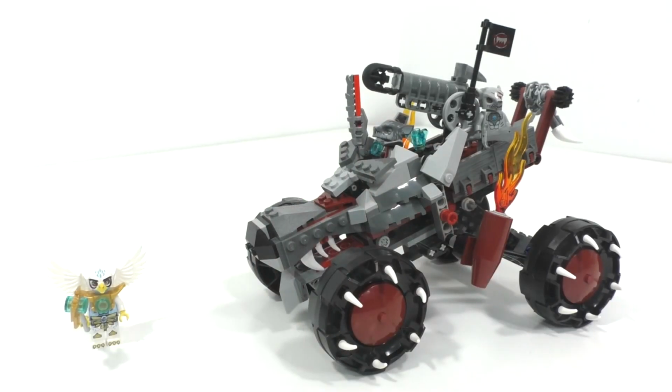So overall, for $30, is the set worth it? I mean, you get 3 minifigures, though they are not exclusive. They're still pretty nice to get within this first wave of LEGO Chima. You get a pretty interesting build that kind of reminds me of something I've seen before from LEGO Ninjago. That's really the best way to describe it. And overall, just this theme is not for me. I know I bought this back in the day with the intent of buying more Chima sets, but really it's not a theme for me overall.